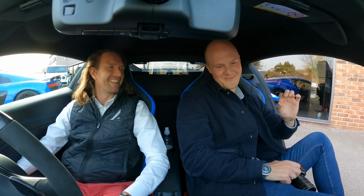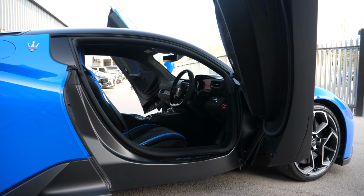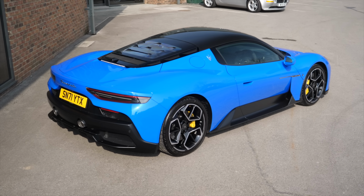I'm really embarrassed to admit, I didn't know it had butterfly doors. No, that's the coolest thing! I genuinely was like, oh! That's the coolest thing! I've been trying to work out why I've paid such little attention to this car, because theoretically, it's right up my street: Italian brand, mid-engine supercar. I should have been all over it.